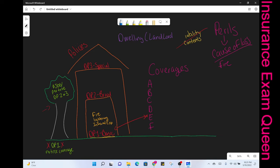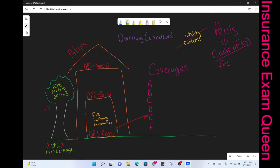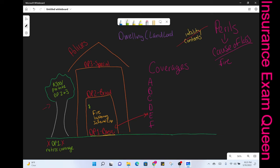Now, there is an option of adding a little cream and sugar, like maybe you care a little bit about wind and hail, and what about aircrafts falling, and maybe some volcanoes going off. I might care a little bit more than fire, lightning, and internal explosion. So what we can offer Bob is a little cream and sugar. So we can offer him what we call WARVs.